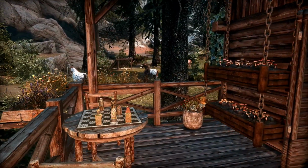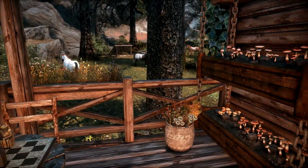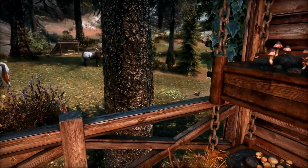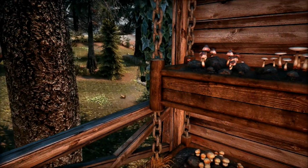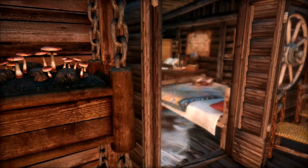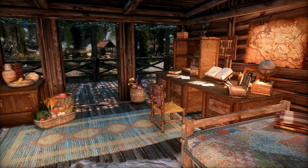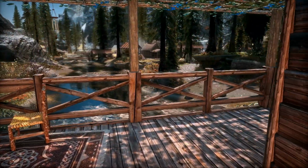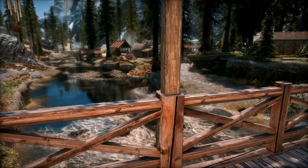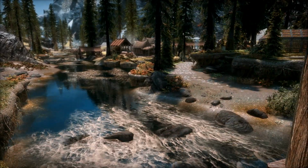Here's a little chess area for you and your follower, along with some flower beds, a mushroom garden, and here's a good vantage point to check on your crops, chickens, and horses. Next, let's head inside. As you can see, the home can be very open to its scenic surroundings, or you can close up the walls, but I prefer it to be open. And look at this view. That's really hard to beat.